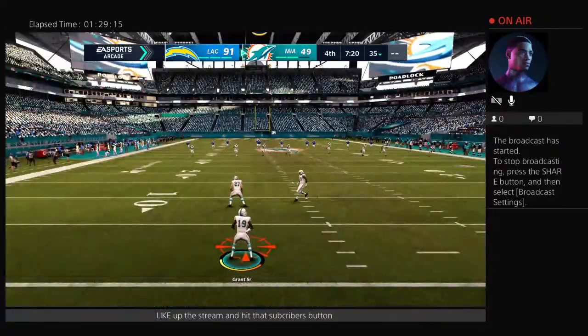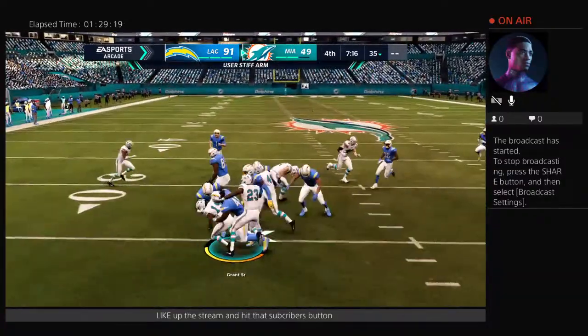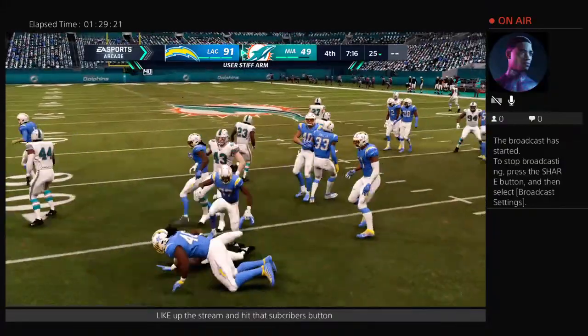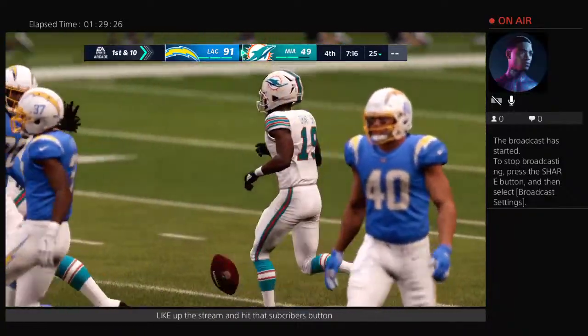Ty Long set to kick off. The return man is Grant. And he'll be stopped up at the 25. For 1st and 10 at their own 25-yard line.